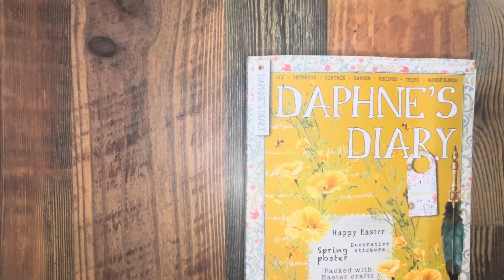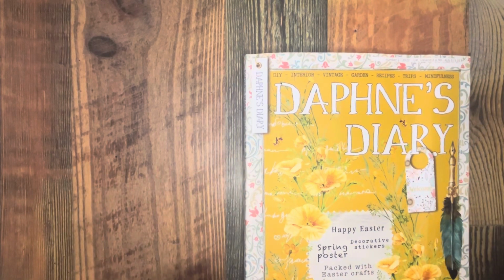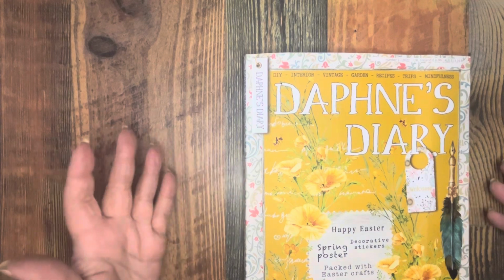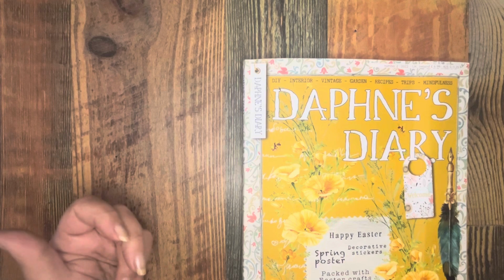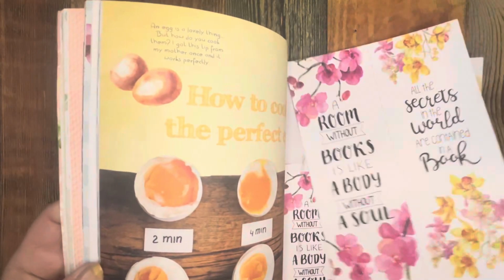Advent calendar swap. Most of them were Christmas things. Some of them I'll be able to use throughout the year as well, but a lot of them will go into my Christmas craft supplies, which I will be using again before Christmas because I'll do a series of videos on Christmas in July. So thanks very much. This will be great for my Easter crafting. If you like to see flip-throughs of books like this, as I accumulate them, I will do flip-throughs and share them with you so you can decide whether you want to pursue the search for them.